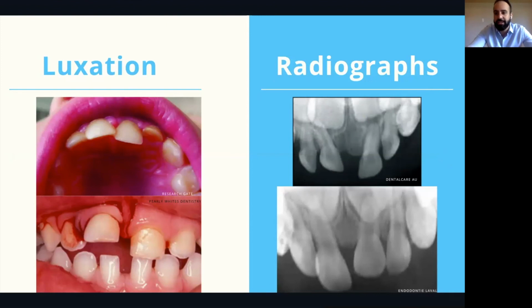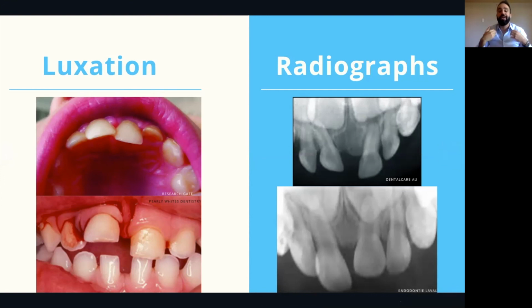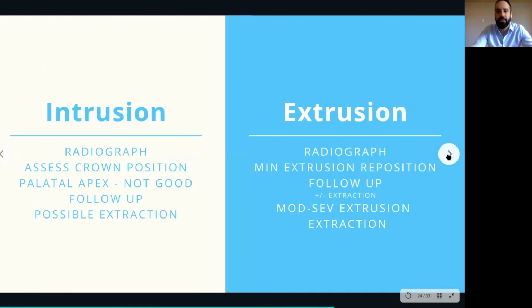So I want you all to really be able to see that, because that is a huge deciding factor on where that apex is and whether it will be at risk of damaging the permanent tooth, so that you can provide this information to the parents and then they can make the decision whether they want to risk it or not by leaving the tooth in or by taking it out.